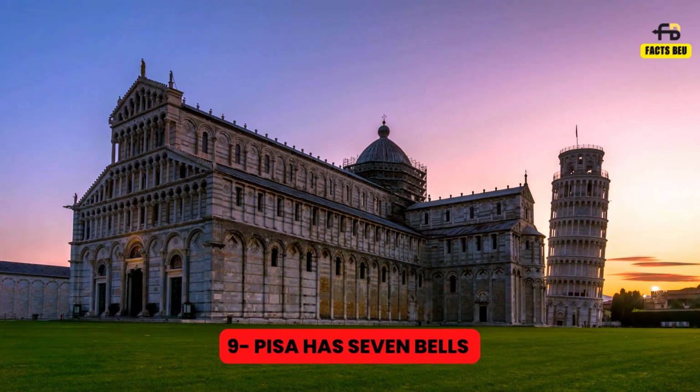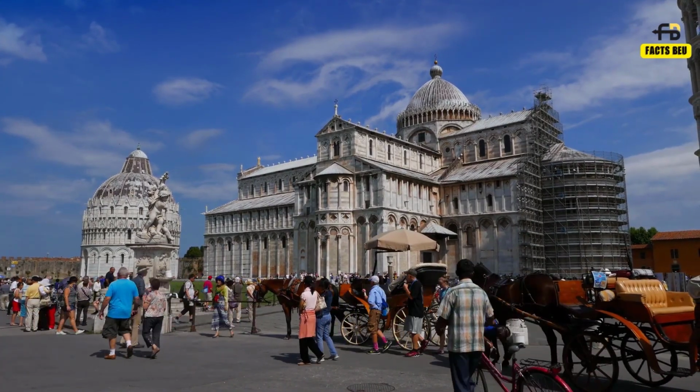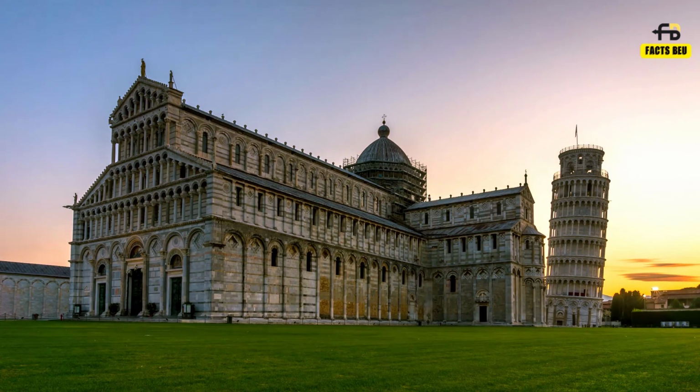9. Pisa has 7 bells. The Leaning Tower of Pisa has 7 bells perched at the top. Thanks to the unique foundation, the tower fulfills its ancient function and maintains its structural integrity.